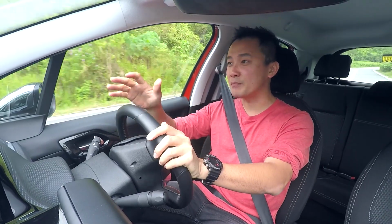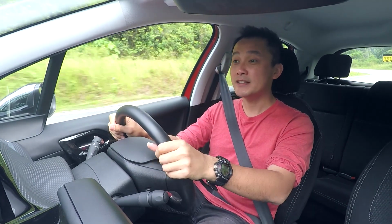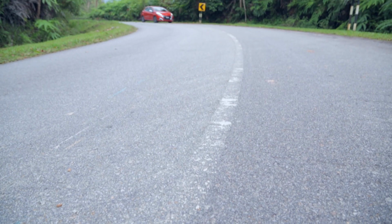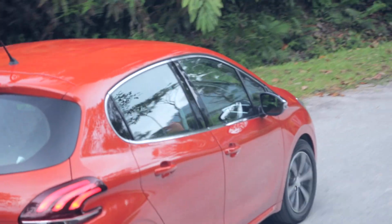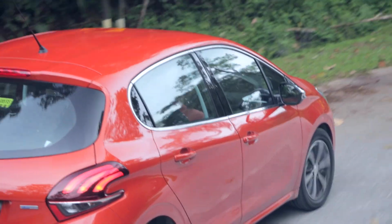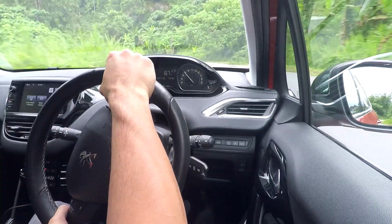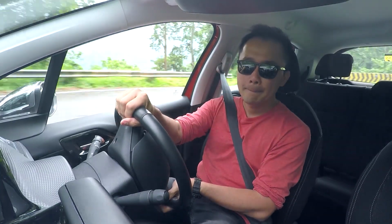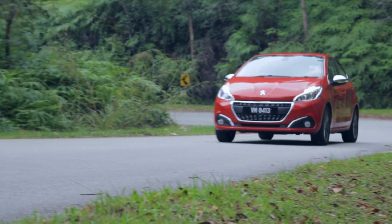Now, don't be fooled by the small engine capacity and that 3 cylinders banging away somewhere in there. It is actually torquier than your naturally aspirated 1.8-litre Honda Civic. It is actually a punchy little car. You're offered maximum torque of 205 Nm as early as 1,500 RPM. It is nimble around city driving, and it gives you that confidence to take it up to speed while you're on the highway. It gets everything under control, very stable and even planted as well.